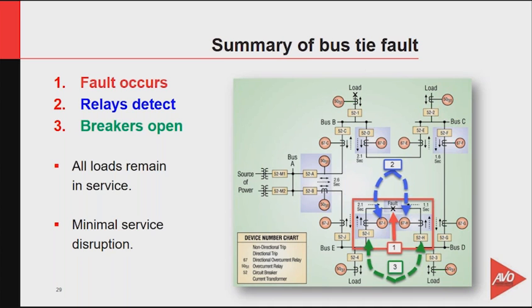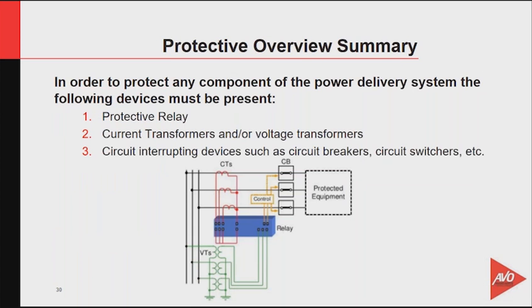All right, so here are the necessary items that are always present in the power delivery system if we're going to protect it. So take a look at this. In order to protect any component of the power delivery system, the following devices must be present. 1, got to have a protective relay. 2, I've got to have current transformers and/or voltage transformers to give the inputs into the back of the relay. And 3, circuit interrupting devices such as circuit breakers, circuit switchers, vacuum breakers. There's a whole list of things that have to be able to interrupt fault current flow into the protected equipment.